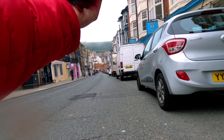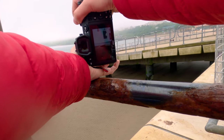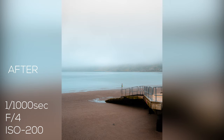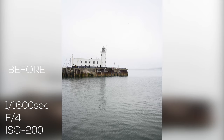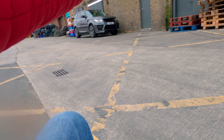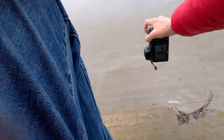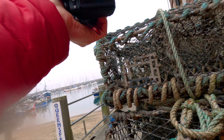That was a pretty cool shot, wasn't it? I was quite happy with that one. So I swear the sea is bluer. Yeah, I think it's so good and it's creating some beautiful reflections like I've never seen before.